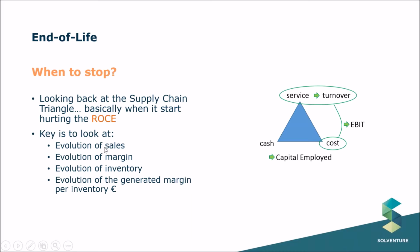Well, we say let's think about what happens when a product is coming near the end of life. When a product is coming near the end of life, first of all, the sales will start dropping. Sales is declining. If a product is near its end of life, we will also see price competition. So not only is the sales dropping, also the margin per unit is dropping. That means that if my turnover goes down, because I also have price erosion, my EBIT will go down even faster.